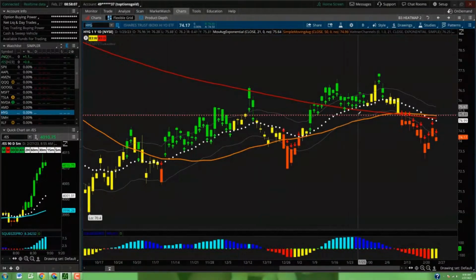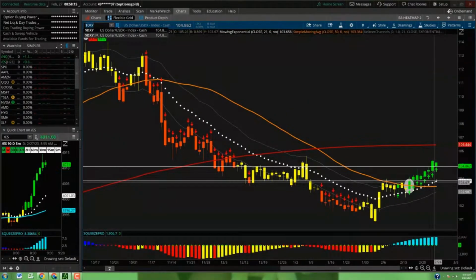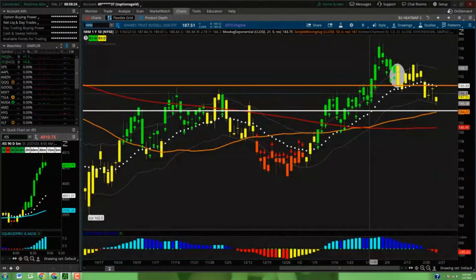So long as HYG is under 75.5, these are bounces to day trade. And I've got to think so long as the Dixie is above that 21 EMA, they're just bounces to day trade. And that is that, guys. Not anything different over here in IWM. Nothing knocking your socks off.